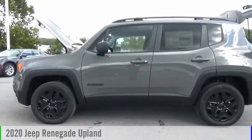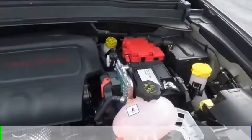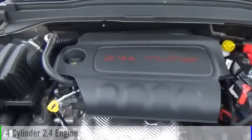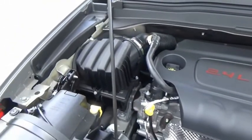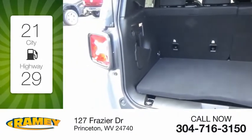We are pleased to show you the 2020 Jeep Renegade. This vehicle is powered by a four-wheel drive, four-cylinder, 2.4-liter engine. Great fuel efficiency saves you money by requiring fewer trips to the gas station.